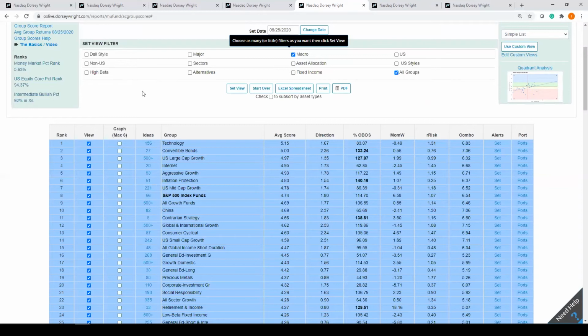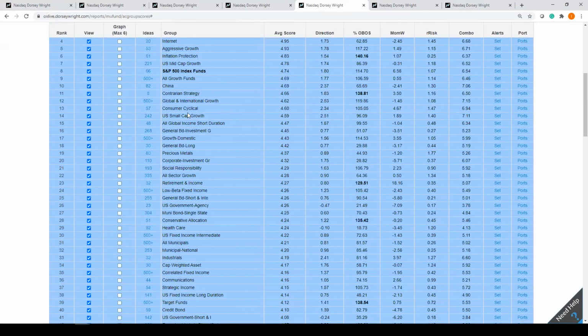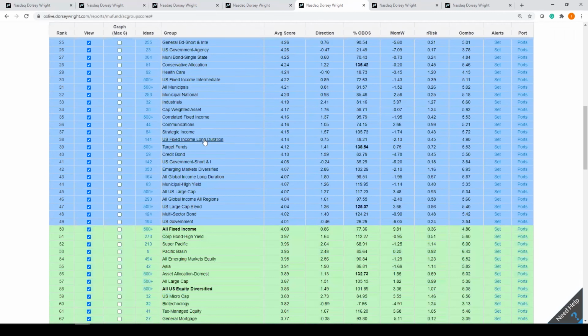This just really speaks to the breadth that we see going on across the market, on the equity side, looking at mid-cap growth, aggressive growth, technology, internet, large cap growth, all scoring above the S&P 500 index funds group, but then also across other areas. We're looking at almost 50 groups, 49 groups, with an average score above 4.0. That's not something you see all that often, and it's not something that's just specifically pertaining to the equity space there, Will. Yeah, Ian, that's right.